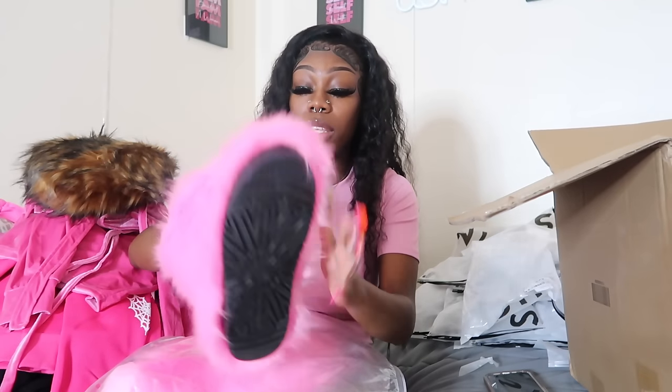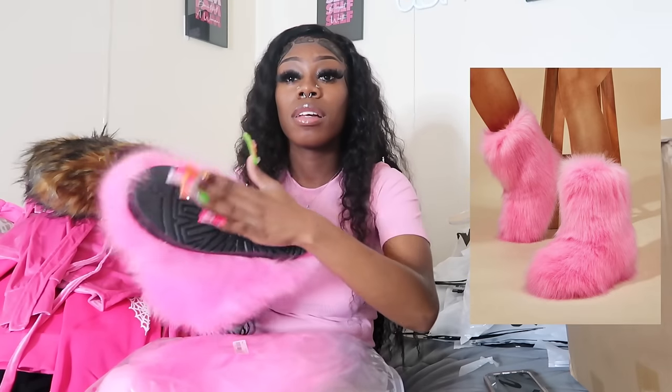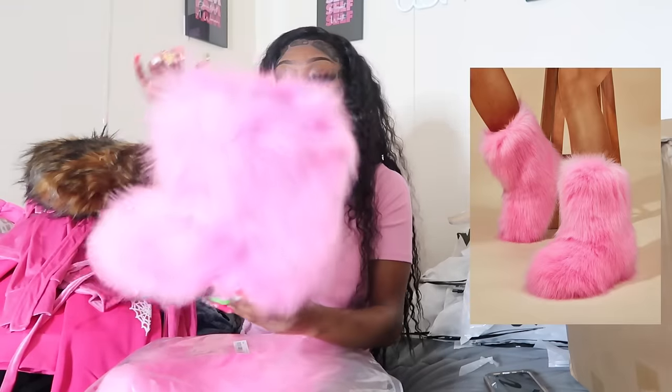And last but not least, I ordered some pink fur boots. I was gonna get the brown ones, but they didn't have them on SHEIN too. But yeah, I think fur boots are so stinking cute. Like, oh my gosh. And they have a good bottom on them, so you're gonna be good whatever you wear these at.